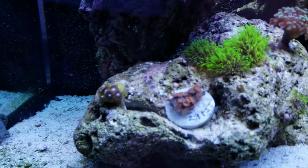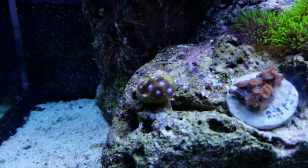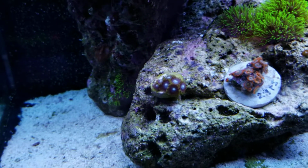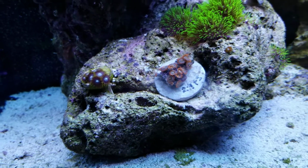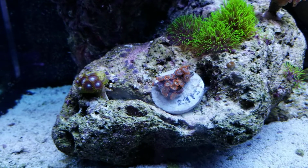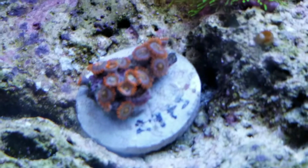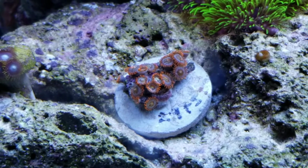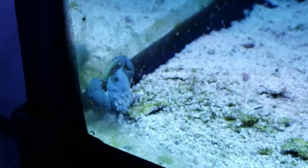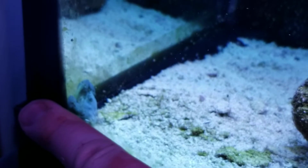Got some zoas. These zoas right here I got for a local grow out contest. It's doing really well. Hopefully I'll win, but I won't be surprised if I don't because I'm not a zoa master or anything. These I just picked up from a friend today. Really nice orange color. And those are pretty cool. There's my gigantic emerald crab. It's a decent size.